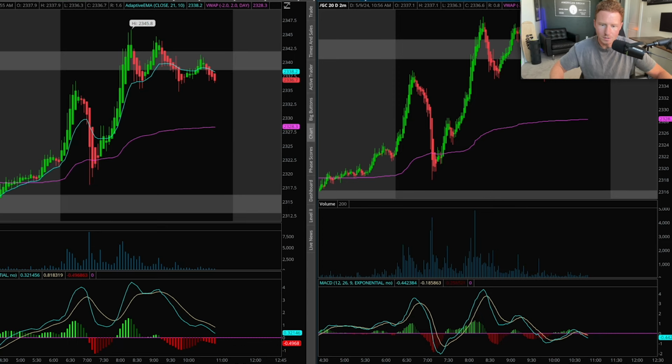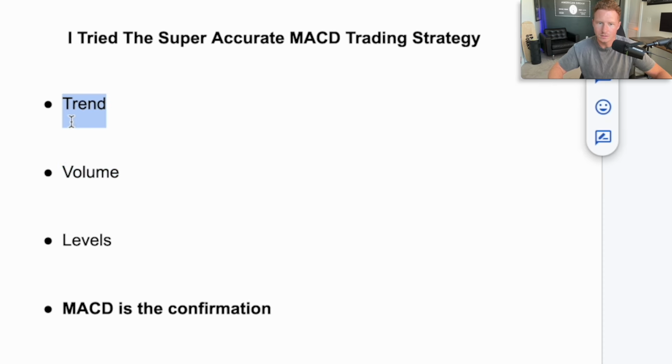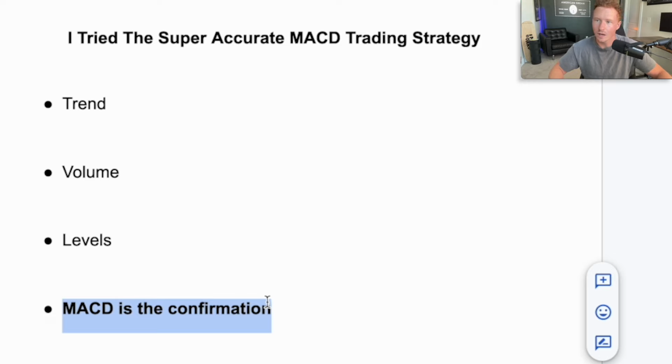What I'm doing is I'm looking at what the trend is. I'm looking at where the volume gets protected. Where are buyers defending based on this trend? So we know the trend is up, so we have to see where buyers defend the trend. And then we want to look at the levels and use MACD and a candle as a confirmation.